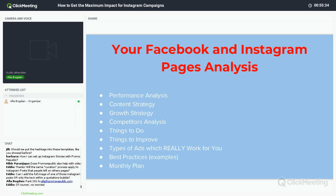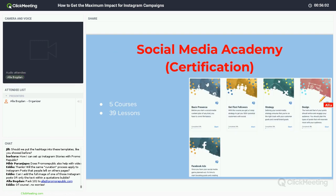So guys, I am analyzing your pages. Then you have the content strategy and growth strategy from me, competitor analysis, things to do, things to improve, and the type of ads which really work for you, with examples. You will see best practices, examples, and a monthly plan. So this is what the analysis consists of.